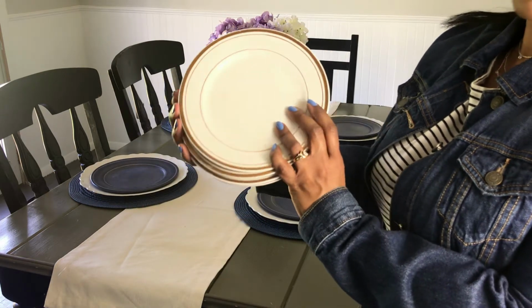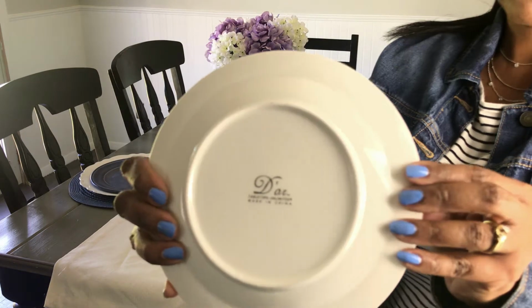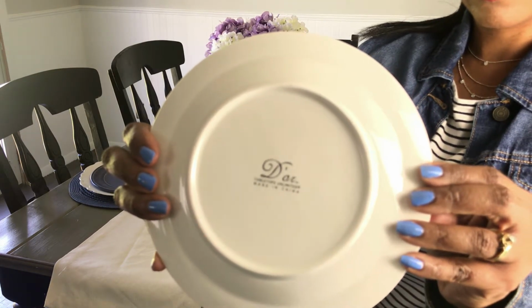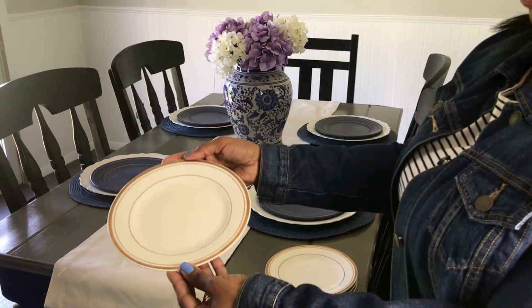I'm using these plates for desserts, and unfortunately I can't remember where I got them. I've had them for many years, but I try to zoom in so that you guys can see who made it. I think it's Dior and it was made in China.